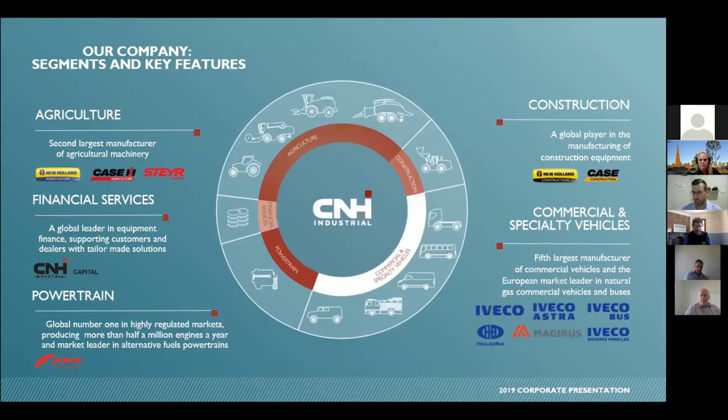So New Holland is part of the CNH Industrial Company. It's the second largest manufacturer of agricultural machinery in the world. It has a revenue in US dollars of 30 billion a year. So we're a big player in the market. And you can see there we do have sister brands: New Holland, Case IH and Steyr, which is our European tractor brand. In the ag, we have New Holland Construction and Case Construction over to the side.